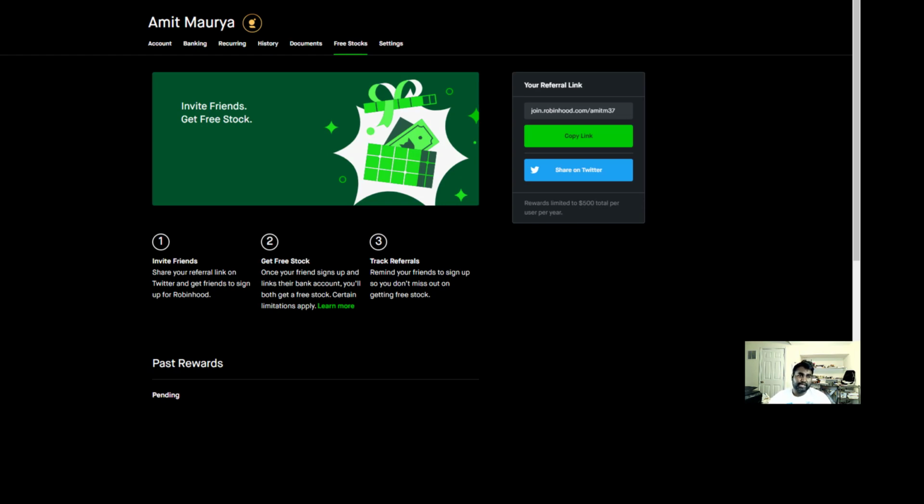Once you pass that, you can log in to your account. Then you're going to find your favorite stock. Just for simplicity's sake, I'm going to pick a stock that I think everyone probably knows. I'm going to pick Apple. Let's say I want to buy Apple stock. There are two things you can do: you can buy the entire stock, one share, or you can buy a fraction.